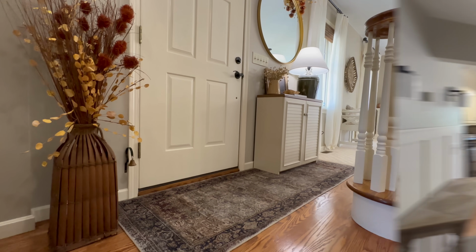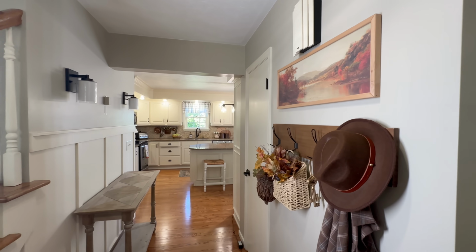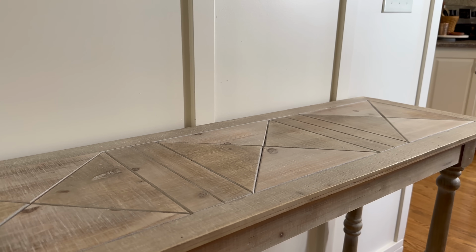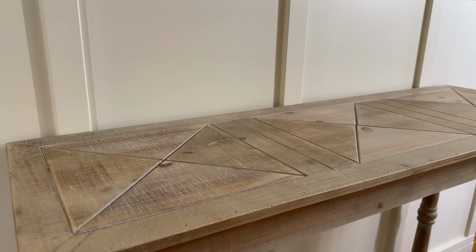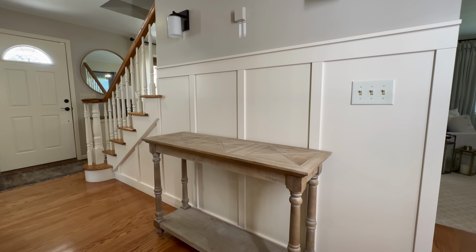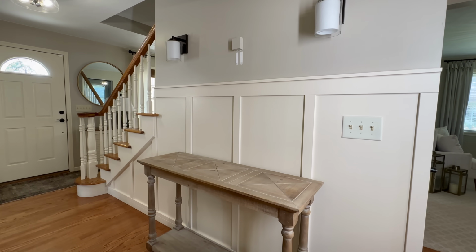The final area that we will decorate together for fall is the staircase wall. I decided to place an entryway table here along our DIY board and batten. Plus, we installed these sconces that have battery operated lights to add yet another source of lighting within the entryway.